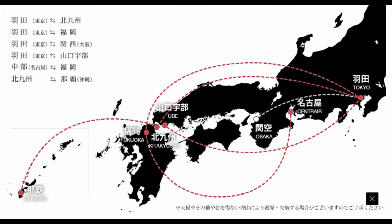STARFLYER is an airline that services a handful of routes from Western Japan to Tokyo, and nibbles on the lucrative Tokyo to Osaka route as well. It's headquartered in Kitakyushu, not terribly far from here.